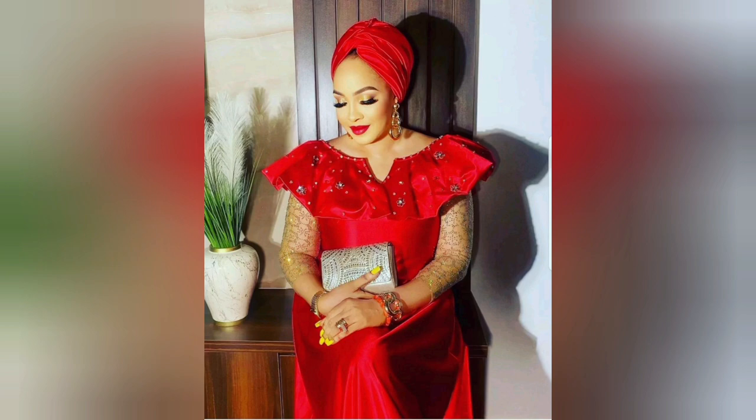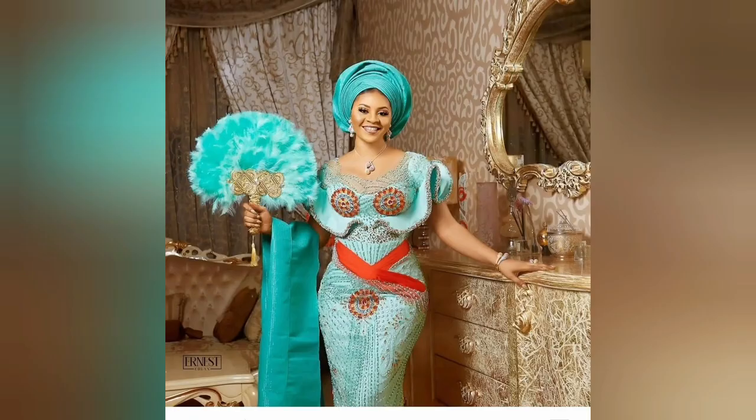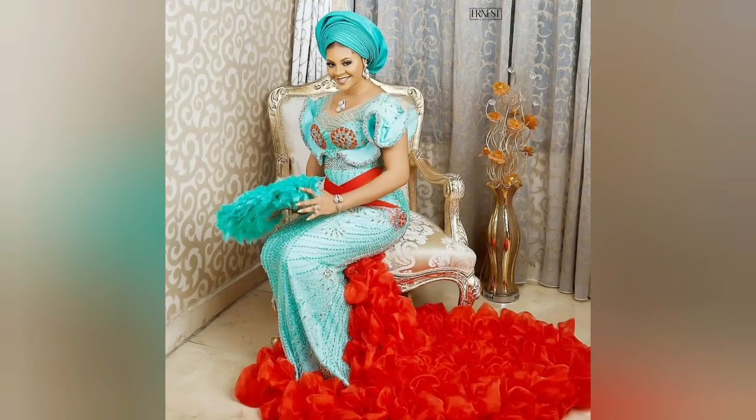Guys, look at this shred. This is new release for our rich aunties, that auntie that love her eyes being on them, looking all gorgeous in that event. This particular one, you see the complete, the full view. It's so beautiful. It's long gown style.